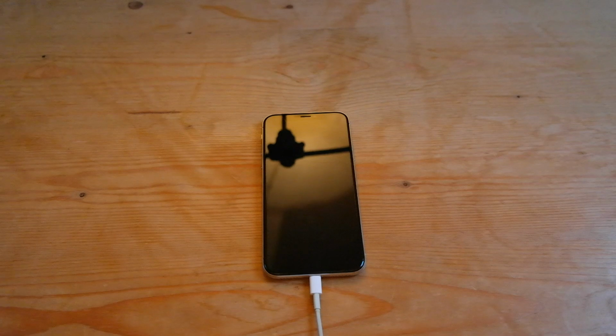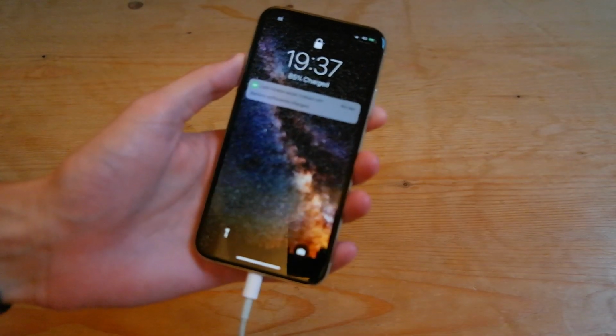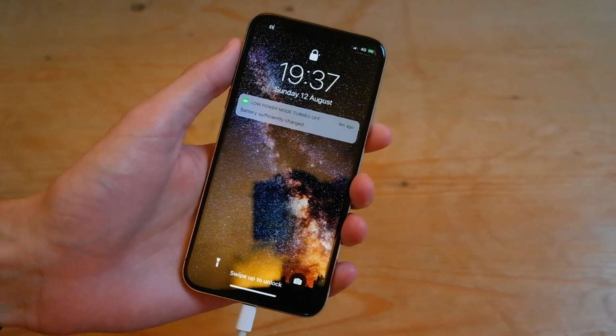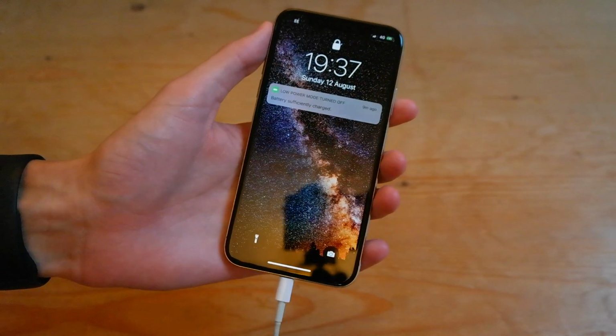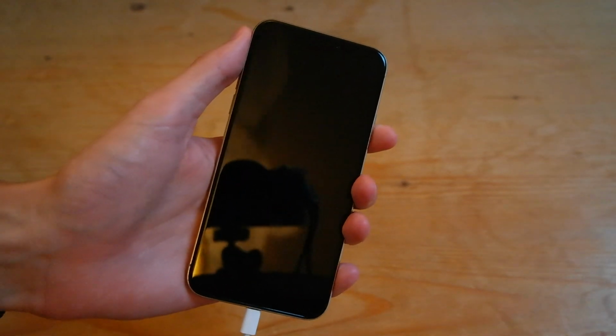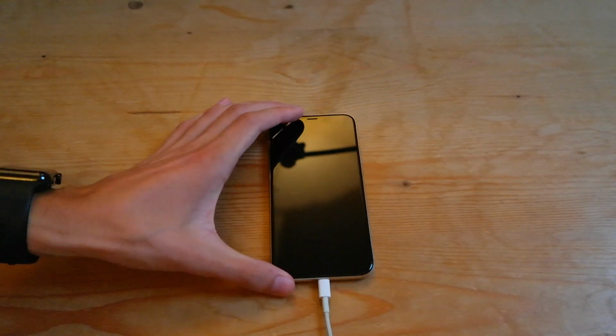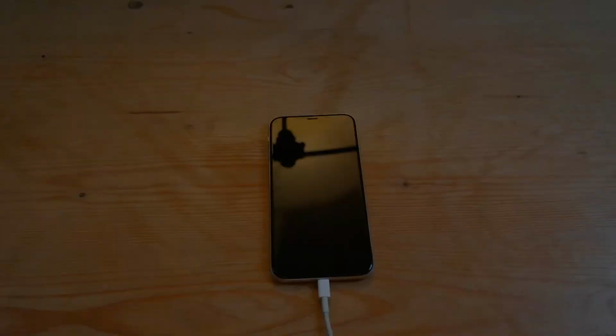Alright, so it's been another 15 minutes of charging, and the iPhone X is now at 85%, so we are starting to see it slow down, so not charging at 10% every 15 minutes, roughly about 7 or 8%. So we'll check back again in 15 minutes, and that will be taking us up to 2.5 hours of charging.